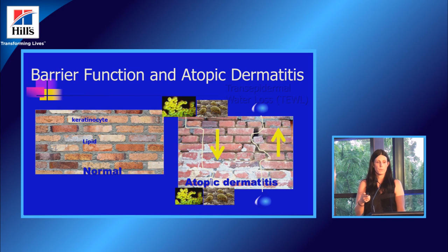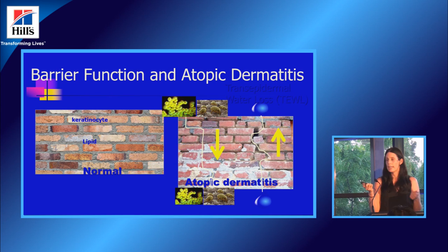And I'm always very careful when I explain this to clients and talk about transepidermal water loss, because I had one client in California, and most people in California are a little bit crazy, but one client in California actually thought that it was necessary for her dog to always be surrounded by water. So wherever she went, she'd have multiple water bottles and water bowls because she thought the dog would dehydrate. Probably not going to happen.